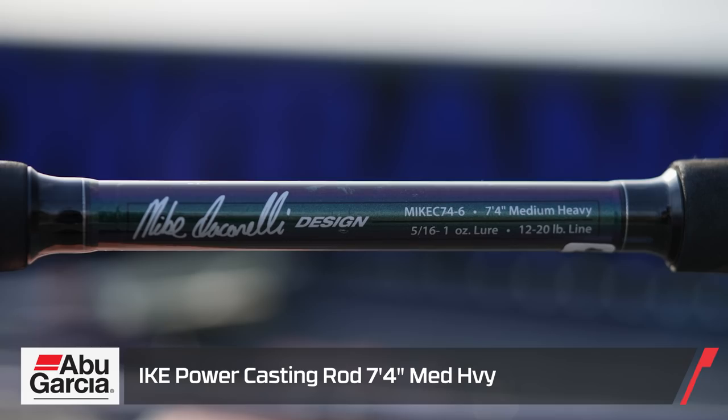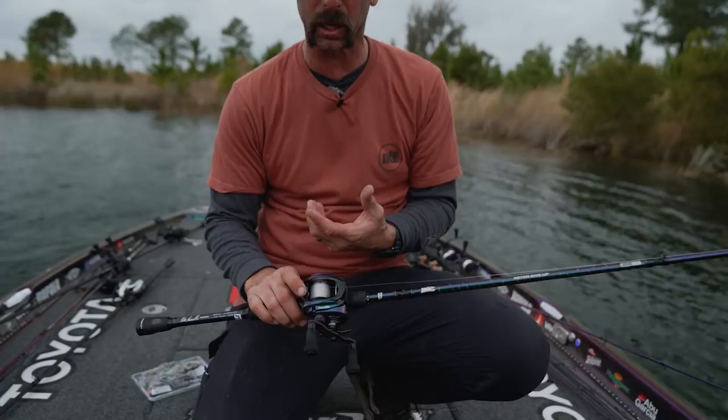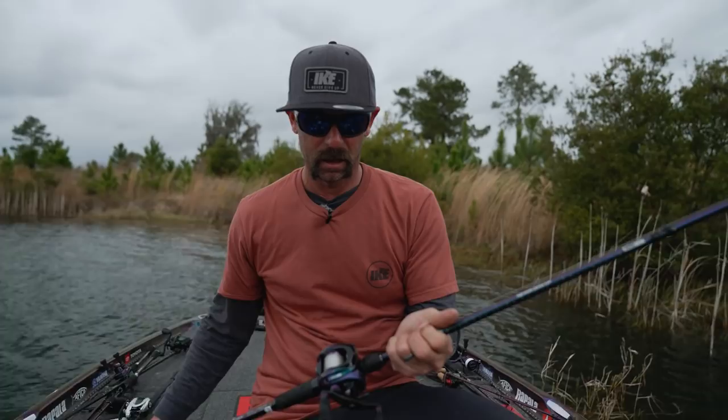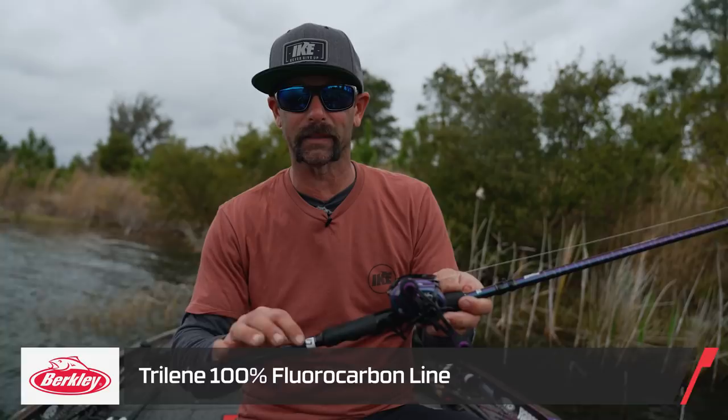Reel, definitely you want a gear ratio that's a little bit faster. You notice a lot of these fish we caught today, even the smaller ones, they hit it and they come at you. So a 8.0 to 1 or higher. This is the Abu Garcia Revo Ike. Last but not least, fluorocarbon, man. To get this thing to have that natural action that we keep talking about, fluorocarbon's the deal. I like the lighter fluorocarbon, you know, 12 to 20 pound fluorocarbon, but 15 or 17 is really the deal. Today we're throwing the 17 pound fluorocarbon.